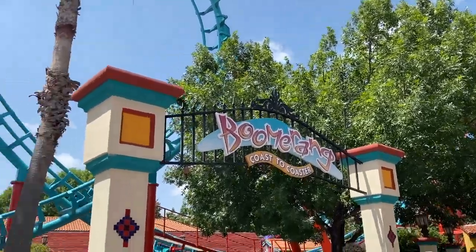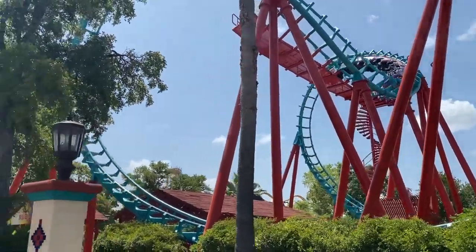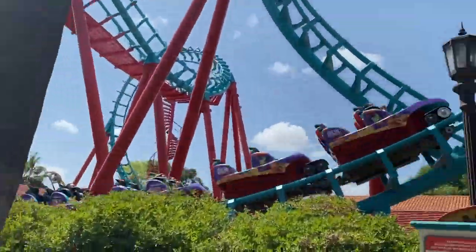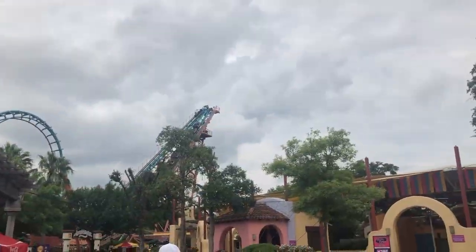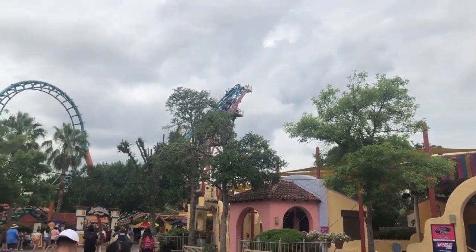In this video, I am specifically talking about Boomerang Coast to Coaster, located at Six Flags Fiesta Texas, because that's the one that I am most familiar with, as it's at my home park. So starting with the least important category and going to the most important, first, let's talk about aesthetic.